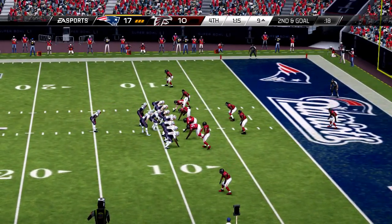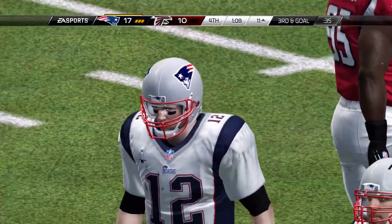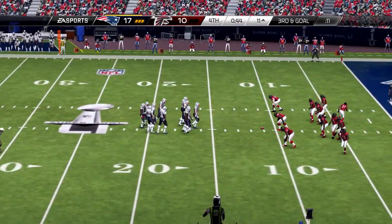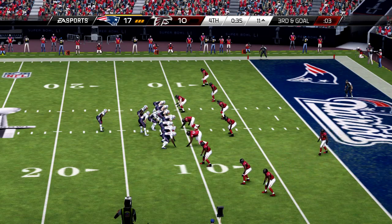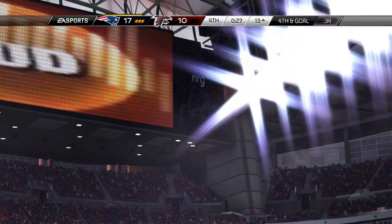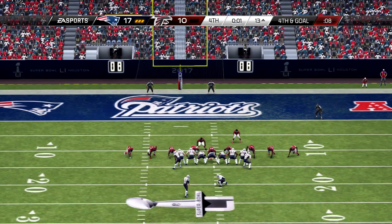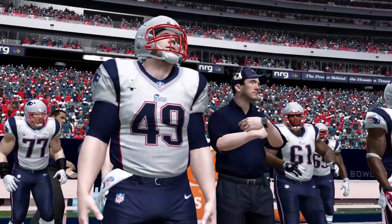So second and goal here from the 9. So a nice play. Now let's see how the offense follows it up. Again. Should be an easy short look for the kicker. And it's another Super Bowl title for the New England Patriots.